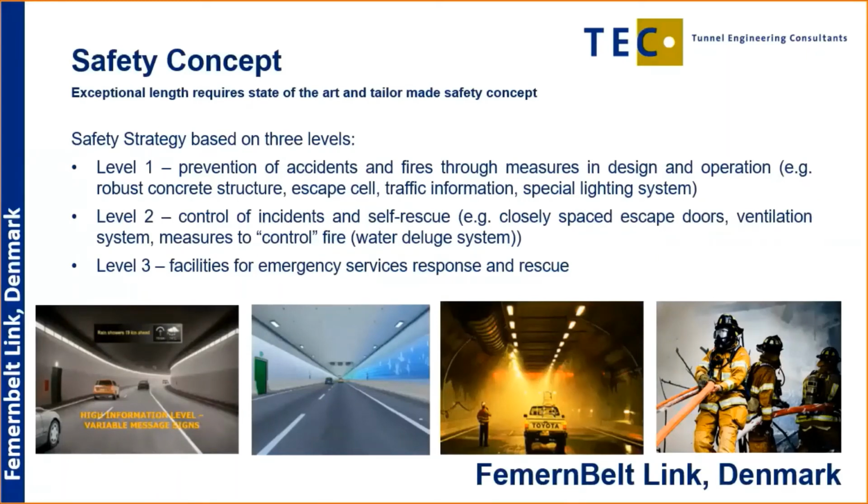And there is a level 3, which means the facilities for emergency services, response and rescue. Important is to be aware of the fact that for such a long link, it takes time before the emergency services arrive at the scene, which means that for that reason, self-rescue on level 2 is so essential. But for this link, a dedicated fire brigade will also be implemented to keep the tunnel as safe as possible and to respond as quickly as possible to any event that can take place.